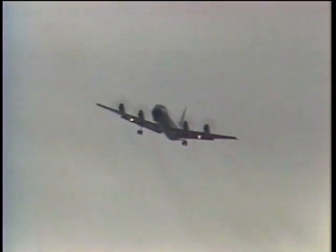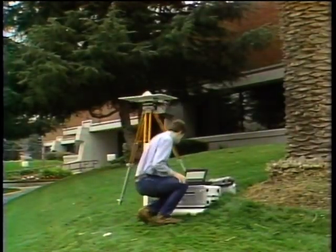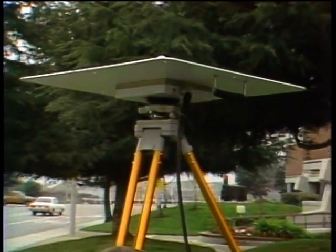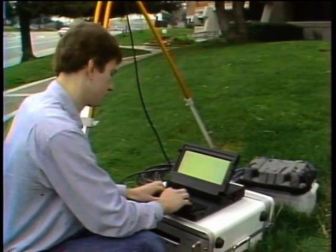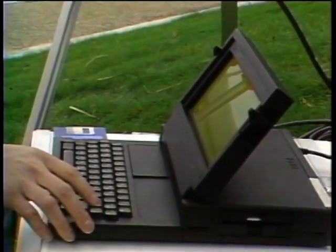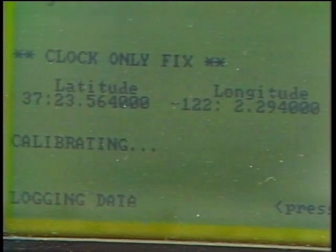Whether flying in the sky, at sea, or on the ground, portables are being used to accurately and quickly locate a geographical point on Earth. Trimble Navigation manufactures an Earth station receiver and antenna which gather data from satellites. That data is fed into a portable computer, in this case a Grid, equipped with Trimble software, and recorded on floppy disk. The data is accurate up to 4 feet from anywhere on the globe.